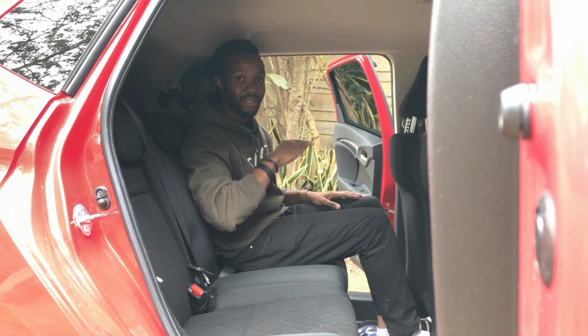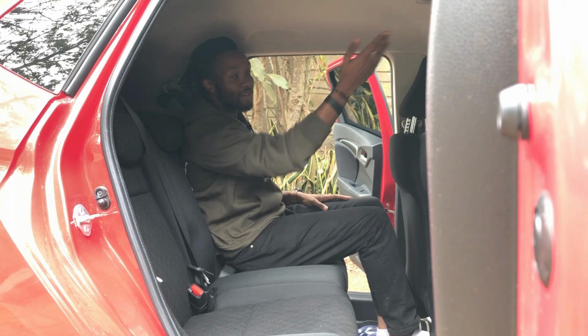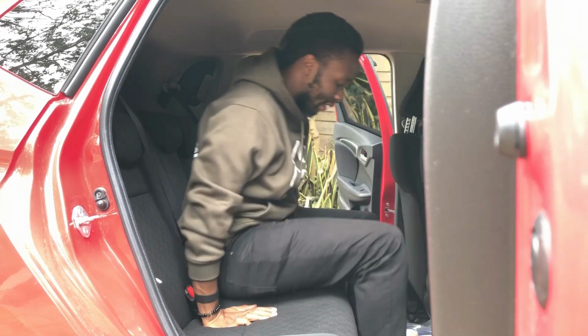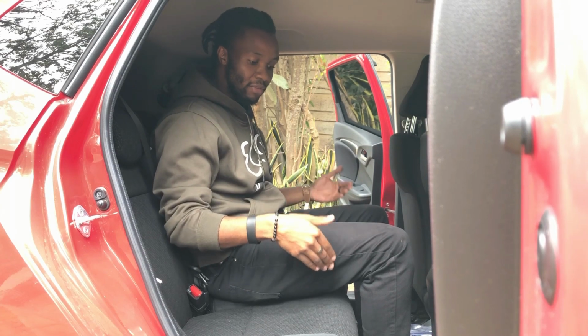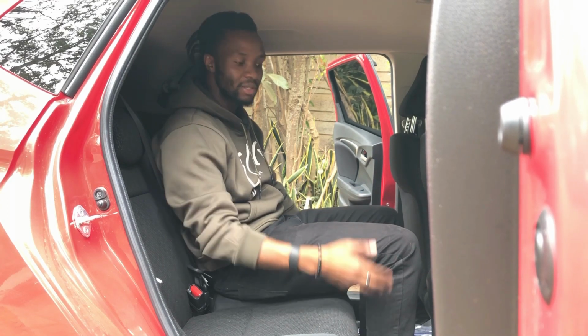For connectivity, it's nil. There's no connectivity here. You don't have air vents, you don't have anything. Even the lights feel like they are just for the front passengers. You don't get a center armrest, but the center seat is quite nice because you don't have a fuel tank at the back seat. The fuel tank has been put under the front seats to give you that flat foot space and under seat storage in the car.